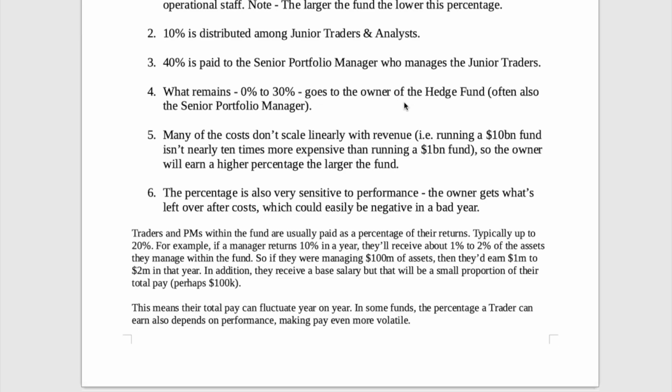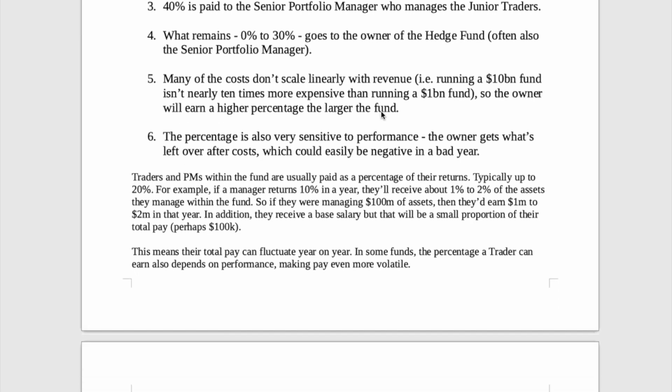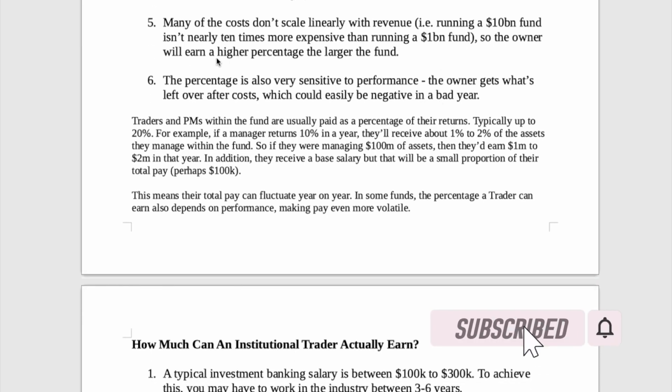So they are often also a senior portfolio manager. So they're earning 40%, and on top of that they'll earn the rest. So they can earn a massive wage, obviously. Many of the costs don't scale up linearly with revenues, as mentioned up here. Running a 10 billion fund isn't nearly 10 times more expensive to run than a 1 billion fund. So that means that the owner is earning an even higher amount per annum.